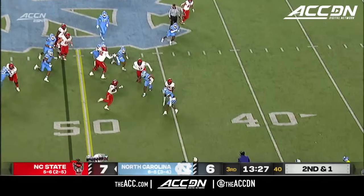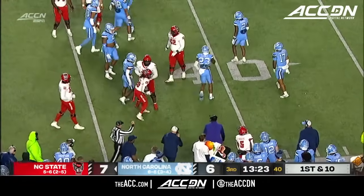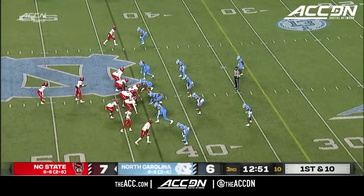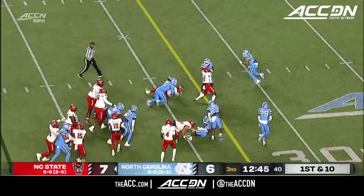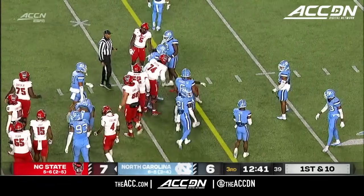Smothers has room on the right side. Lowers his shoulder, powers his way to the 43. Power Eccles making his second consecutive stop, but two good runs. And they'll give it to Hollywood. Big hole on the right side. Spins away from one defender before being spun down by Desmond Evans, but another 9 yards.